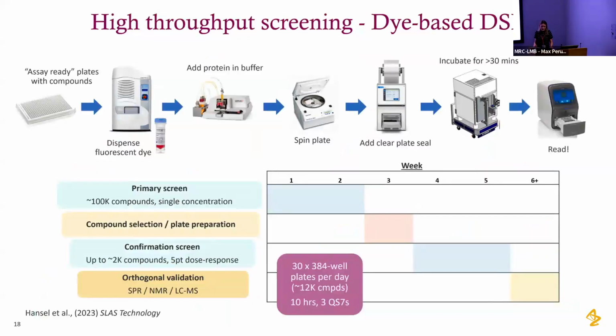So in terms of actually physically running the assay day to day, it's quite a simple assay to run. This whole process is now fully automated. Essentially we take assay ready plates, which already contain our compounds as singles per well. We dispense our fluorescent dye on top of those compounds using this Echo liquid handler, and that uses pulses of acoustic energy to transfer nanoliter droplets into each well. So that's quite a cool method that we rely quite a lot on within HDS.